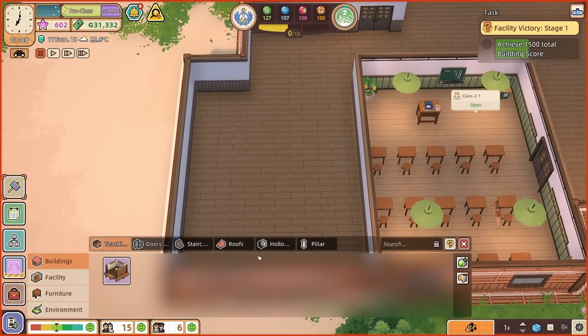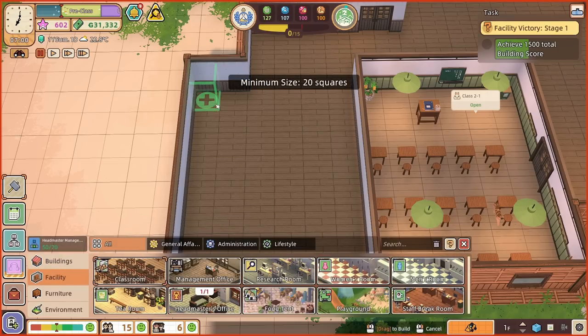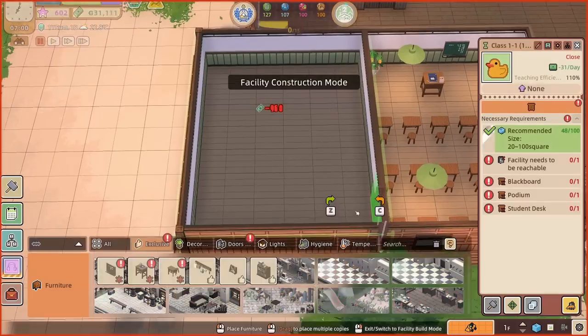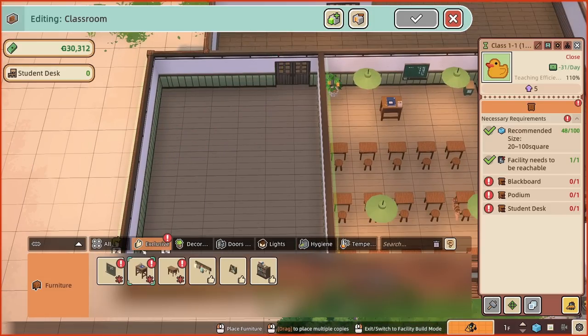So let's go to here, and we shall go down to here, and we'll get another classroom. There we go, the first one. So just blop that into existence, and then we'll put the door. The door's going to go round here. We'll put the door in that corner there. And then we've got, what's that that we've got now?